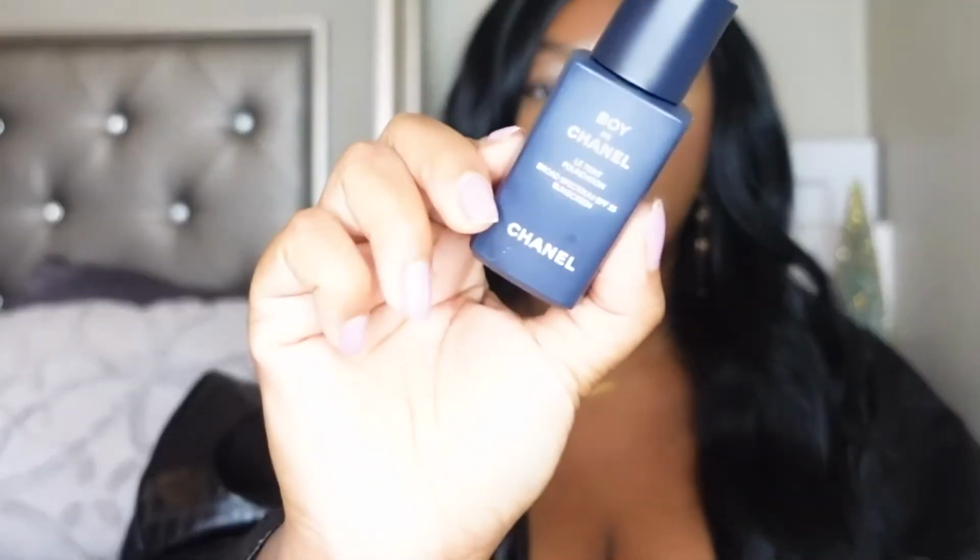Let's start with number 11, and this comes from Chanel. This is the Chanel Le Boy foundation. This foundation is also marketed towards men, but you know, men, women, anybody could wear this, even though it is geared more towards men. I really like this. I was highly impressed the first time I tried it. One of my foundations that I wore throughout the summer. I have the shade 120 Deep Plus, and I feel like this is a perfect shade match for me.